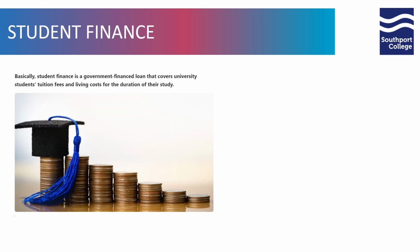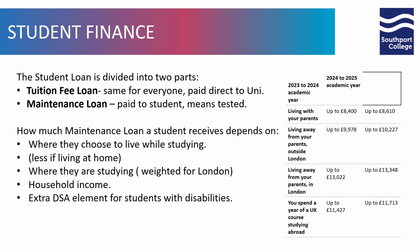So then we're just going to move into some information on student finance and the application for this. The student finance is a government finance loan that will cover the university tuition fees and living costs for the duration of the student's study. So the student loan is divided into two parts. There's the tuition fee loan, which is the same for everyone, and it's paid directly to the university from student finance. And then there's the maintenance loan.